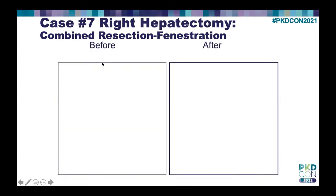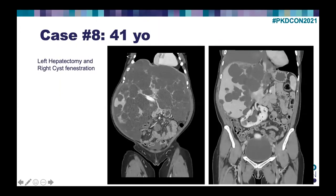I don't have time, Nicole, to go back to this, but I just wanted to move on in this talk now just to show we take out a couple of sectors of liver. This is a bigger surgical approach for liver disease, hepatectomy. And I had an image of a right side liver sectorectomy removal from case 7 and case 8, a 41-year-old woman where we did a left. So we take out the left side of the liver to create space. And this is the before and this is the after for this lady who's done well.